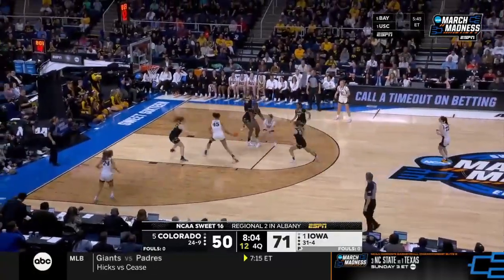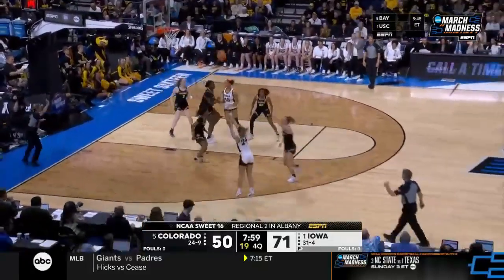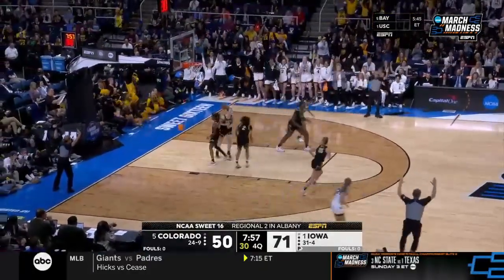Here's Martin. Bouncing to Stolke. Stolke unable to finish, gets it back. Marshall's three, you bet.